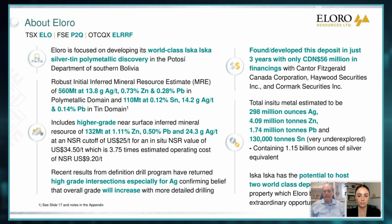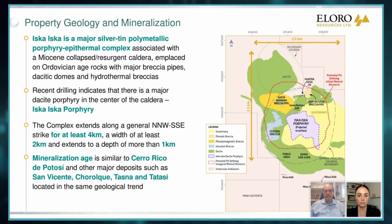The contained metal in this deposit is absolutely huge, and I think it's important to emphasize, we've done a little over 100,000 meters of drilling on this deposit, and we haven't missed yet.